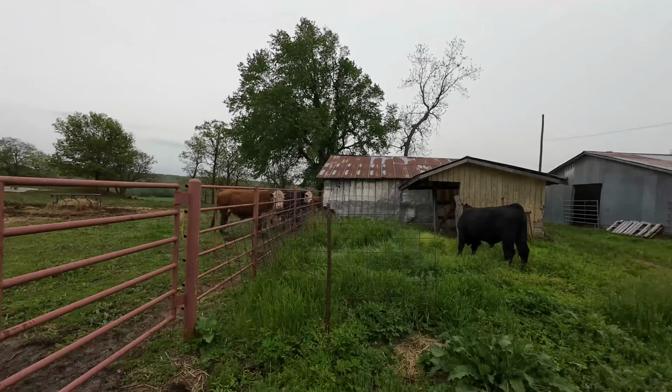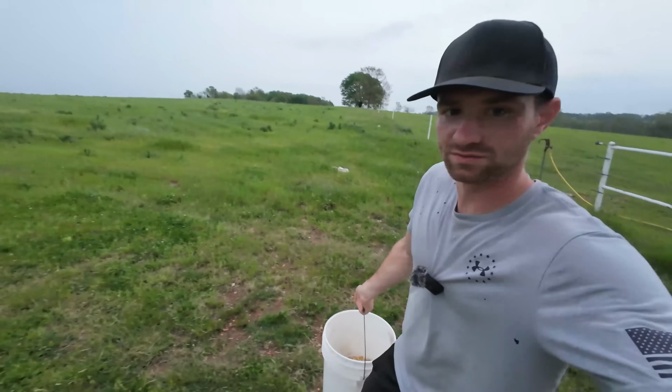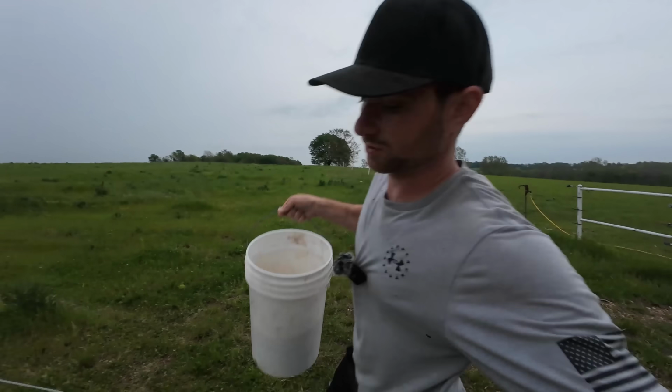I don't know why he's eating that when he's got decent grass there. All right, I'm currently on the rental farm this evening, checking cows, checking to see if there's any new babies out here, which we've had 3 in the last week.